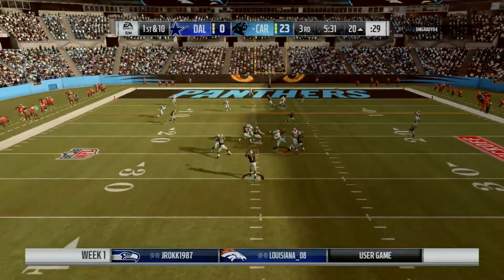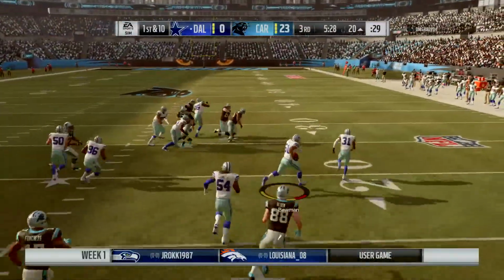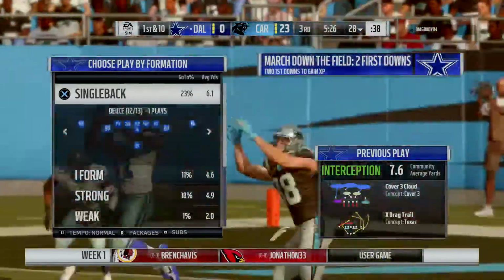From the red zone now, Newton. Into heavy traffic, and it's intercepted. Picked off by the All-Pro, Navarro Bowman. And this return is going to be halted right around the 28-yard line.